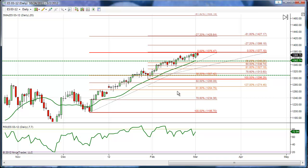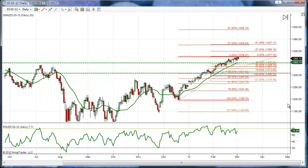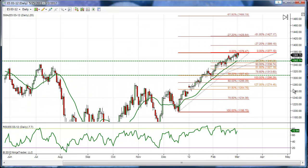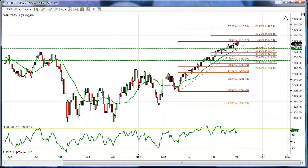This is what I'm thinking. I do expect a pullback and some continued rotation of sectors. Okay, but eventually I think we're going to get a little bit of a move down, considering where we came from since the October lows. Okay, so that's what I think. I'm just watching the charts, trying not to think too much.